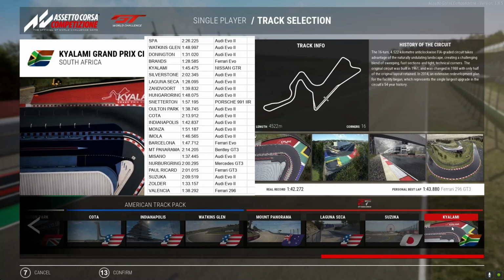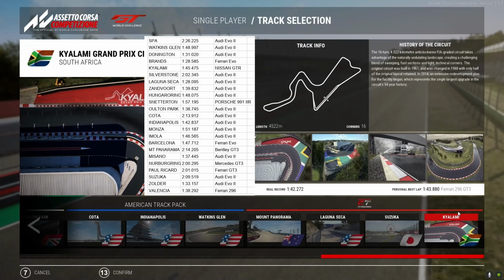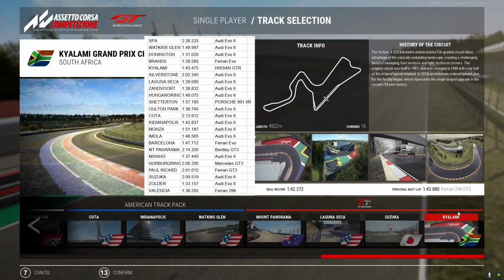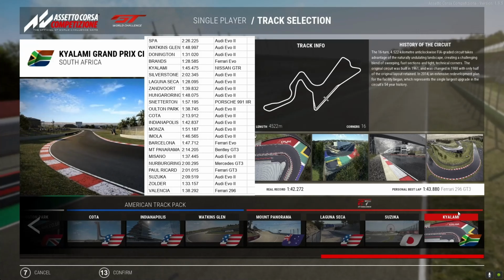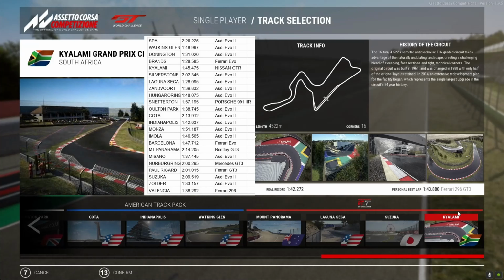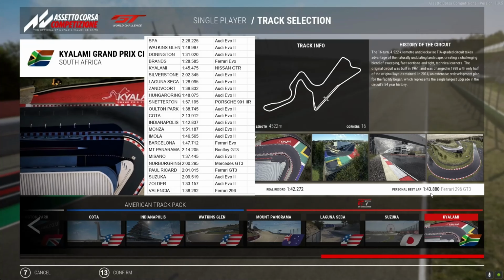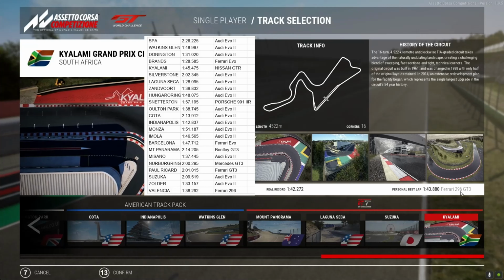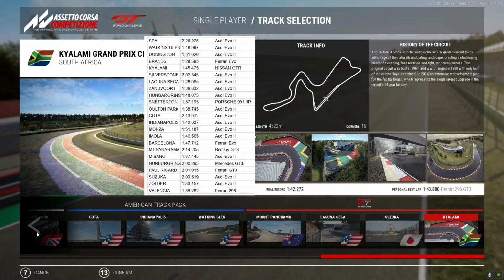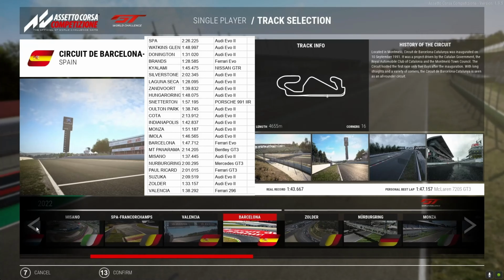And the last track, Kyalami, South Africa, one of my favorite tracks in the game. Let's see what the spreadsheet says first. Kyalami. Okay, so Kyalami driving, wow, that's when I was driving a Nissan GTR. I was doing a 1 minute 45 second lap. These days, I'm doing a 1:43 in the Ferrari 296. So that's 2 seconds faster. So again, not the fastest times, but I love looking back and seeing the progress.